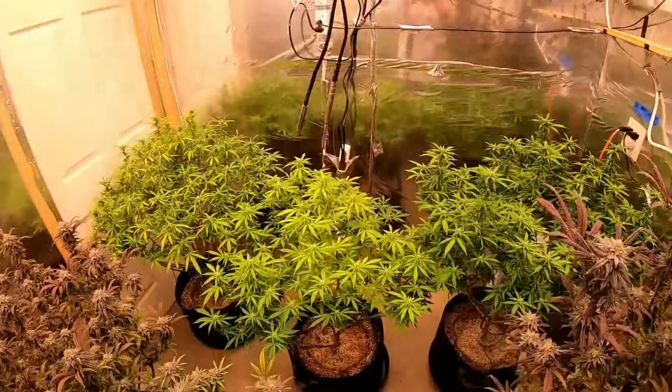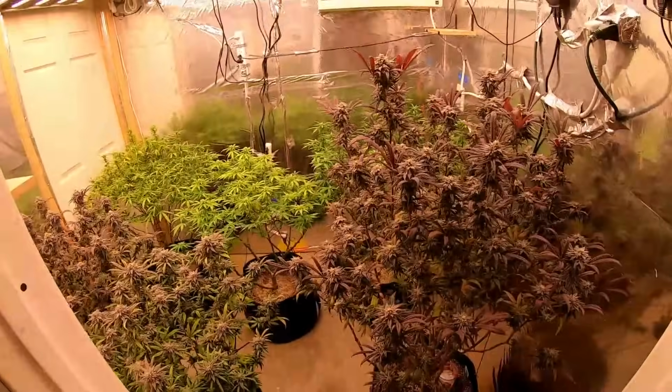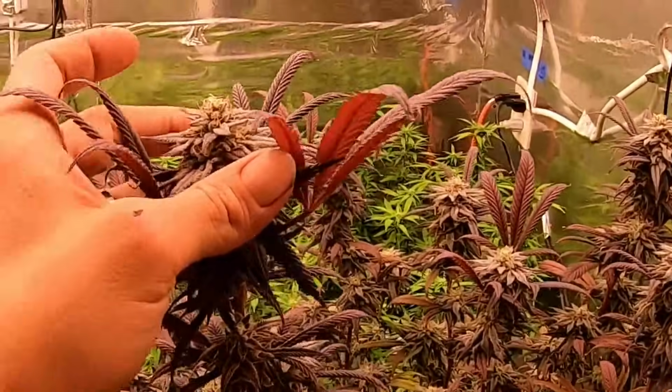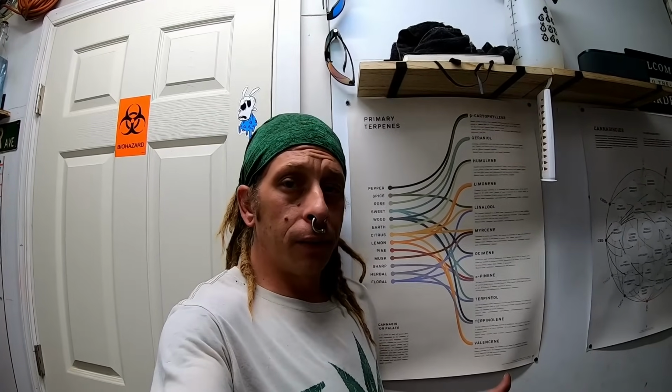And with the low yield harvest from the last crop, from plants that were smaller than those, obviously these are considerably larger than those. We're looking at a nice yield, nice harvest with some really, really nice nugs. So with that, the only logical thing to do is to conclude the episode. So I suppose that's that.